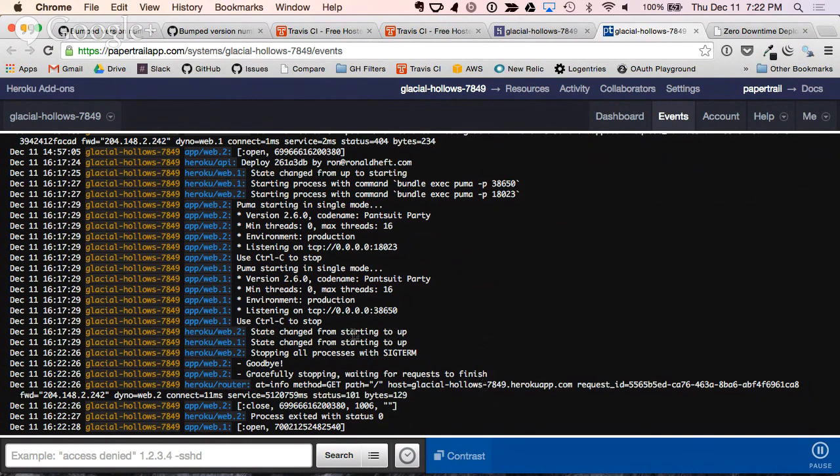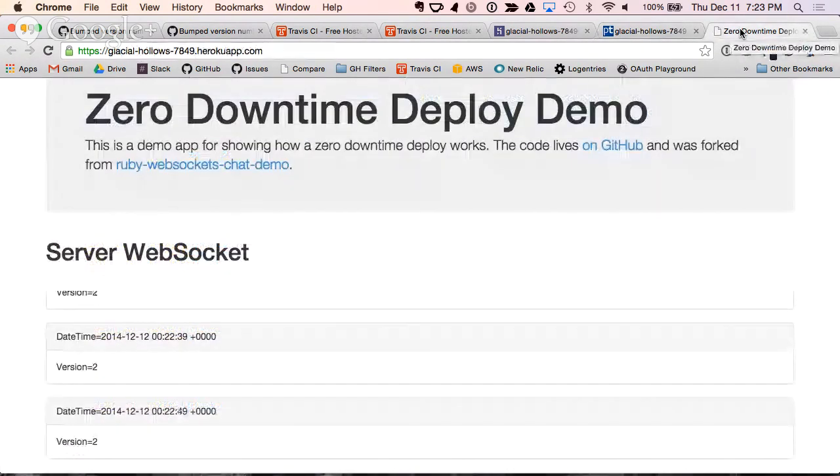So what we've just had happen here in the deployment, you'll see the previous version of the dynos was shut down. And right here, the connection was closed from the web application, and the new one was opened on the new dyno. And if I switch over here, it shows we're on version 2, and I never reloaded the tab. The browser kept the connection open the whole time through. Heroku, through the power of a load balancer, didn't even know anything changed behind the scenes. So that's really the magic of a zero downtime deployment. It's really nice when it actually works.